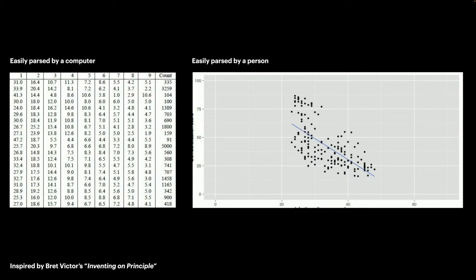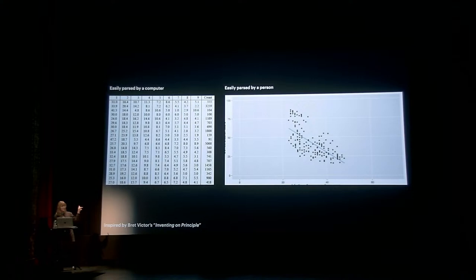I'm stealing this idea directly from Bret Victor, who invented the touch gestures on iPhones. Bret Victor gives this example of what a computer thinks of as data: a computer kind of wants rows and columns. If you've ever worked with Processing or openFrameworks, if you've ever done a data visualization that way, it's going to want your numbers formatted over here on the left.